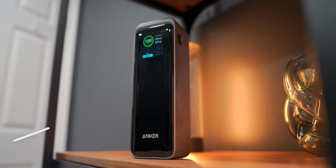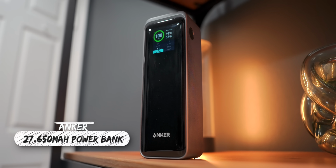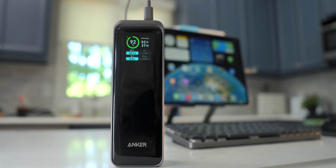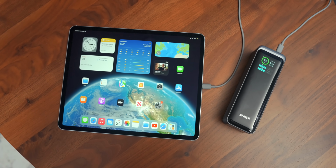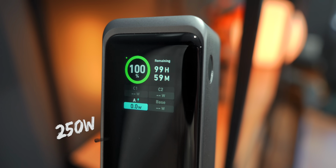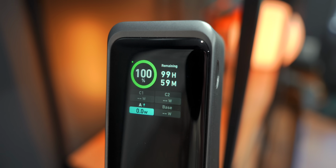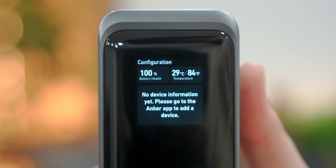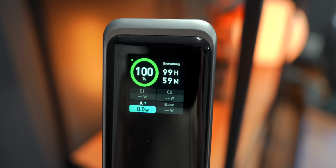And if you plan on being out for like a really long time, and I feel like the iPad has pretty good battery, but it never hurts to have a portable charger. Anker's got this big beefy Prime power bank that has 27,650 milliamp hours. And trust me folks, it's a lot. That's enough to charge your iPad a couple of times. It's got really fast charging speeds, as well as this built-in display that gives you all kinds of information about your charging speed, how long it's gonna take to get filled up, as well as the temperature and all kinds of nerdy stuff. But it's cool to have all that info there if it matters to you.